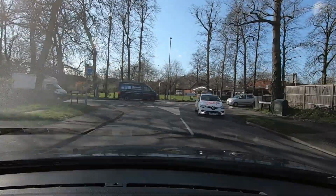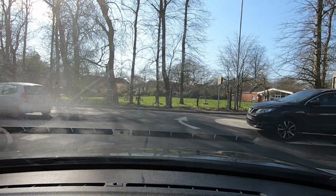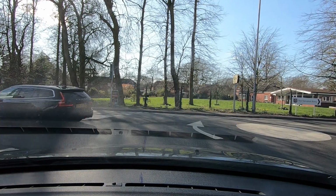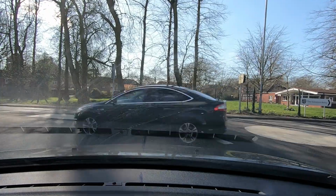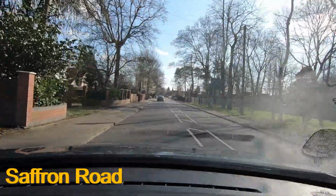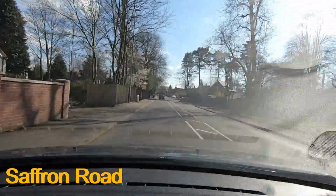And Saffron Road is the one that I kept calling Saffron Way in the Pork Pie Island videos. If you want to have a look at those, you can see those are online as well. Don't be put off by me calling Saffron Road Saffron Way, or everything else still applies. Okay, there it is. So we're now on Saffron Road, and we're heading now back towards Tigers Road.